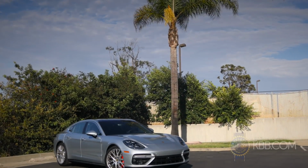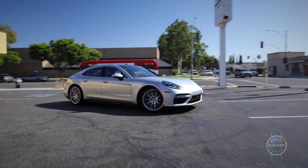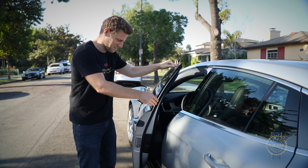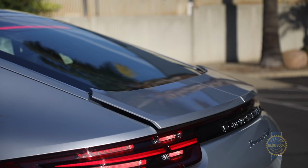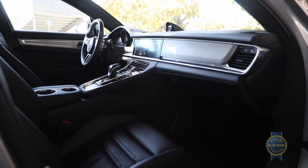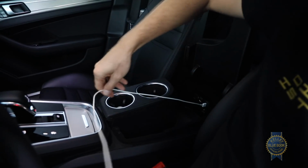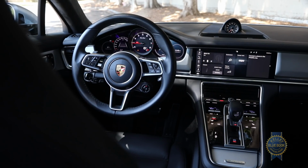In least expensive form, an $86,000 base Panamera comes with front and rear parking sensors, LED headlights, doors that magically stay put in any position, an attention-getting adaptive spoiler, look at that thing deploy, and a 10-speaker audio system with 2 USB inputs. But this is a Porsche, so you're definitely going to ravage the option sheet.